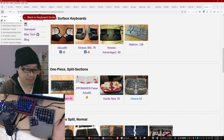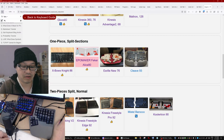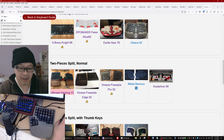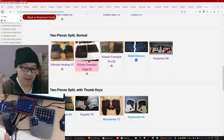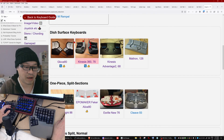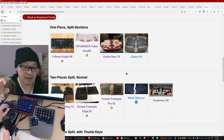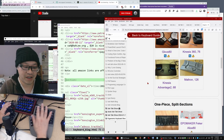And I recommend Exposed Knight, and this Apple Maker Faker Alice 80 is actually pretty good, although I don't have it, so I don't actually have experience. And Ultimate Hacking Keyboard, okay? I recommend these keyboards. And this Kinesis Freestyle is actually pretty good too. So run and get one. Some of these cost $100, $200, $300. If you are a programmer, you should buy it, because this keyboard is your life. Okay, you don't want to see a doctor for your hands problems.